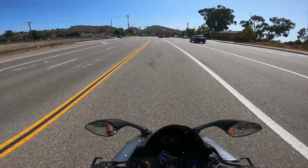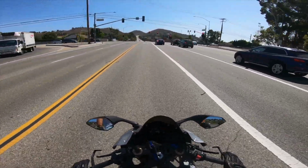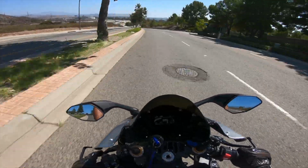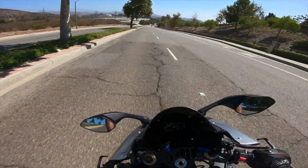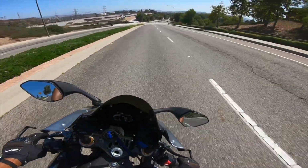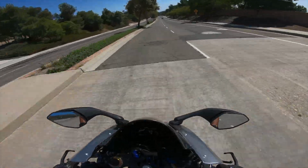I mean, come on, how can you not enjoy this R1 noise? Or these downshifts? You can't not like that. It's as simple as that. Gotta warm up the tires a little bit. Bumpy road.